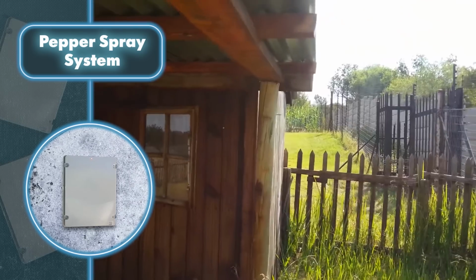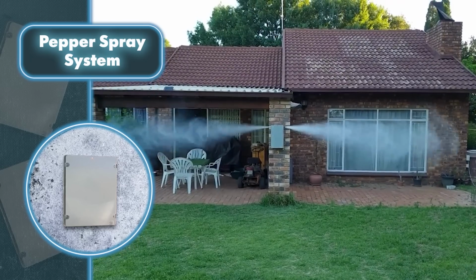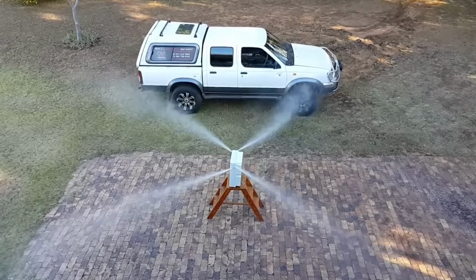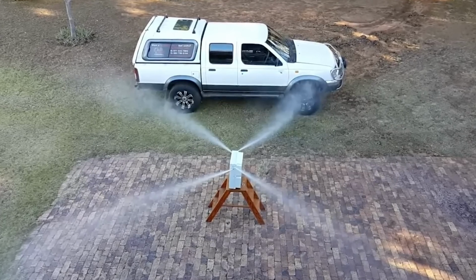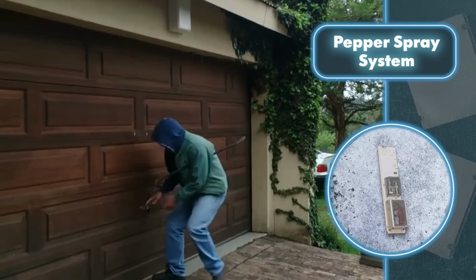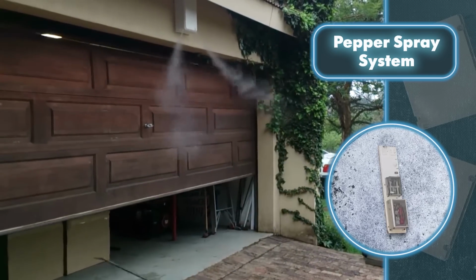It's definitely effective. But what if an intruder learns about this system and tries to get into the house using an unexpected entry point? Well, that won't help him because pepper spray protection can be installed almost anywhere and connected to any home security system. Thinking of entering through a window? Let them try. They won't succeed. Planning to break into the garage? They'll be running away in fear, coughing, and with tears in their eyes.